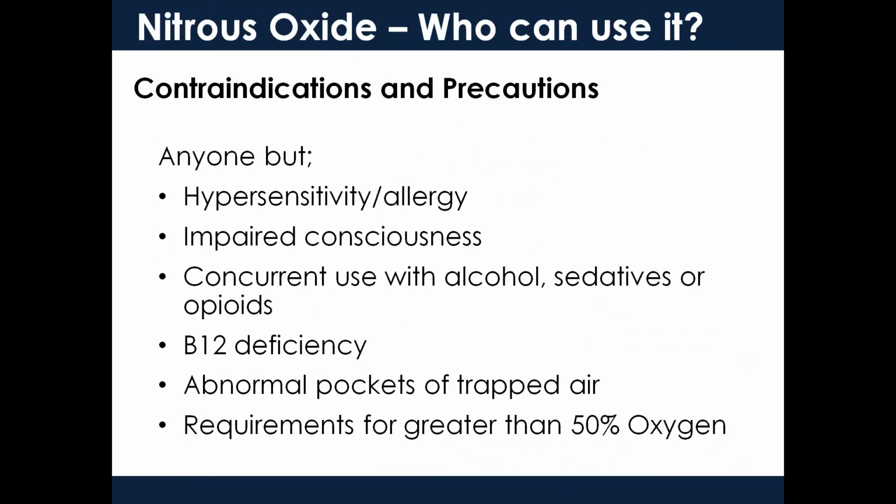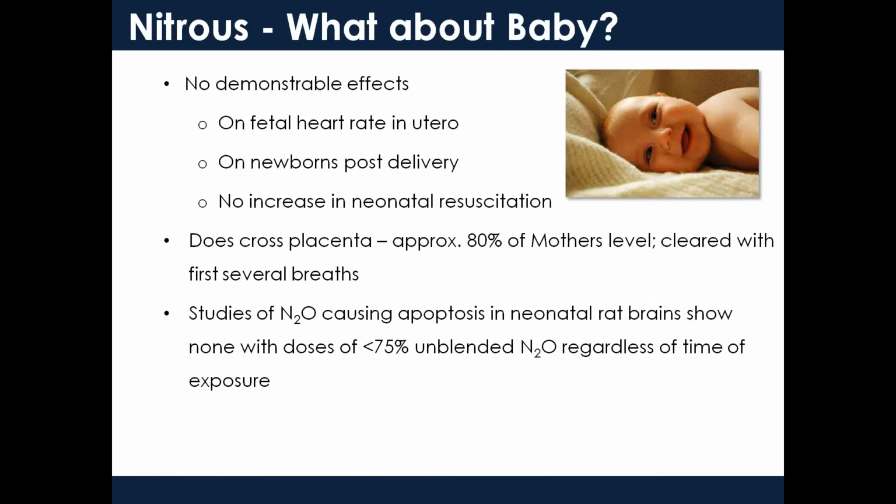So B12 deficiency is the one that most people point to. This needs to be a documented deficiency, and if they are receiving treatment for the deficiency, then they would be eligible to use nitrous. But again, we aren't typically running B12s on pregnant women, so this would have to be somebody who already understood that we're not in a therapeutic level. Let me just go back here. So requirements for greater than 50% oxygen is the last bullet. If you were in a situation where you needed to deliver O2 to a mom at greater than 50%, she would not be using nitrous at the same time.